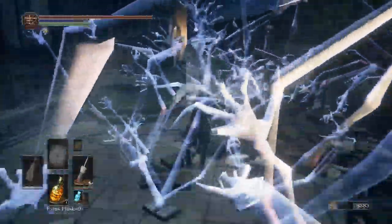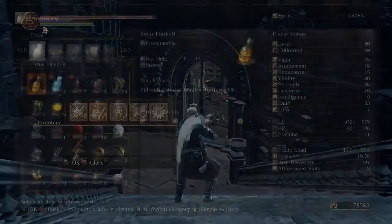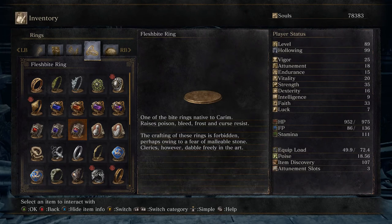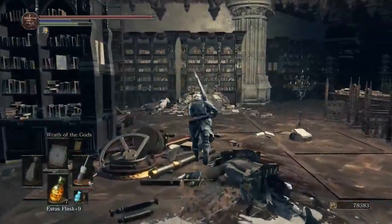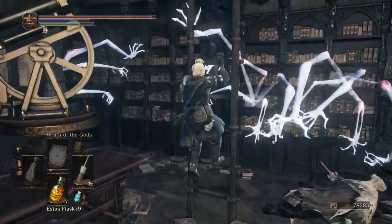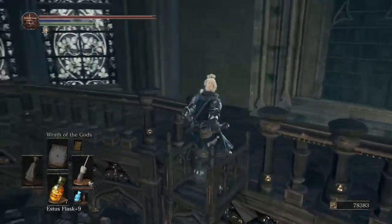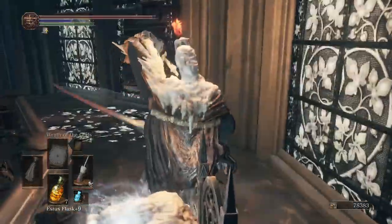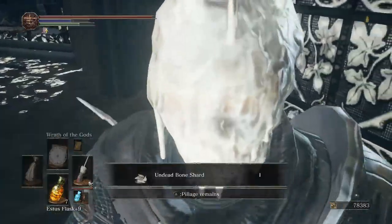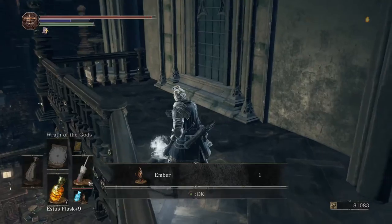A Flesh Bite Ring. I mean, I'm sure we don't need to read it. Cream. Crafting is forbidden. Alright. I'm sure there's like some chunks or something over here, but there's an undead bone shard there. Amber.